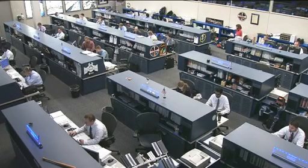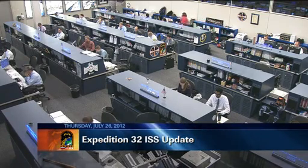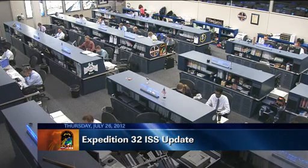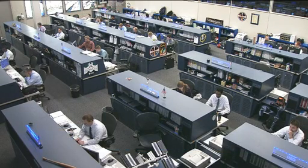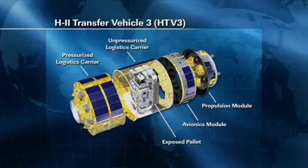The crew of Expedition 32 is busy today working on board the International Space Station on quite a number of different research experiments in a variety of different fields. They're also getting ready for a few different visiting vehicle activities, namely the arrival of the Japanese HTV-3, which will occur tomorrow morning. That spacecraft launched from the Japanese launch site at Tanegashima last week.